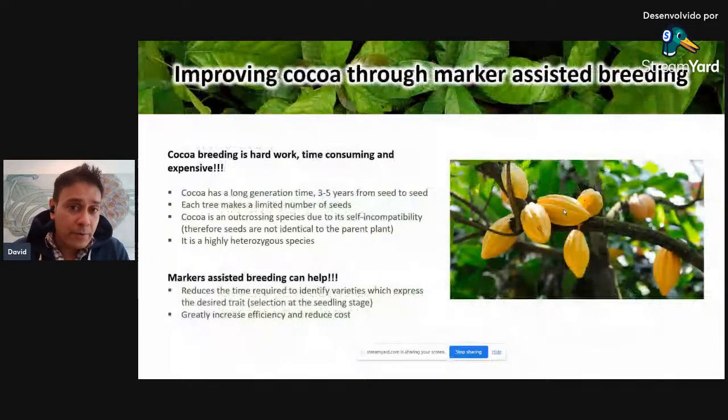Marker-assisted breeding, however, can help, because if you have genetic markers, you can rapidly screen seedlings for traits that you might be interested in and select. This could save time, it's more efficient, it could save you a lot of money, and you could develop your varieties a lot faster if you have genetic markers.